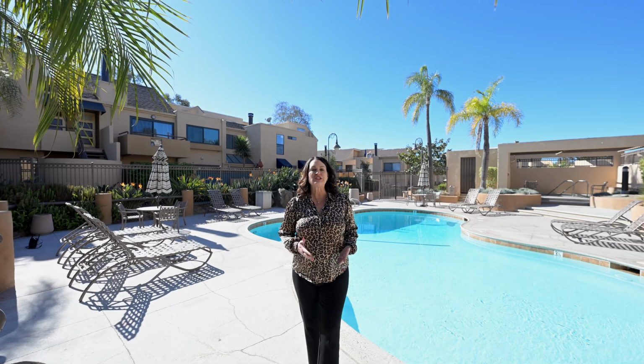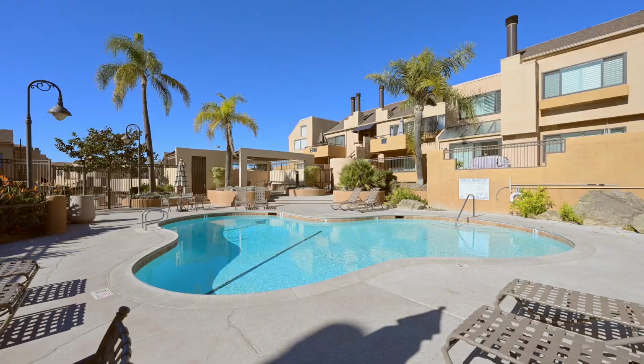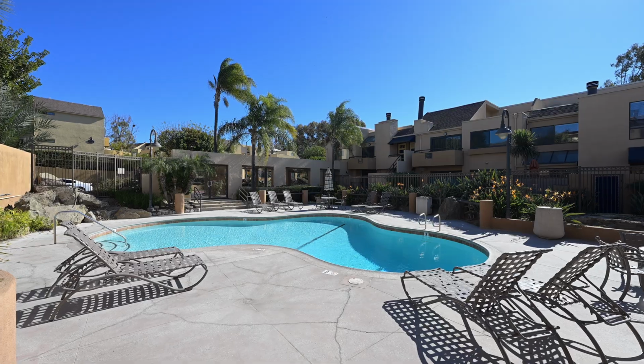This community features 3 incredible resort-like pool spa areas. You just feel like you're on vacation when you come here to relax. Bring your friends and family and be entertained here.